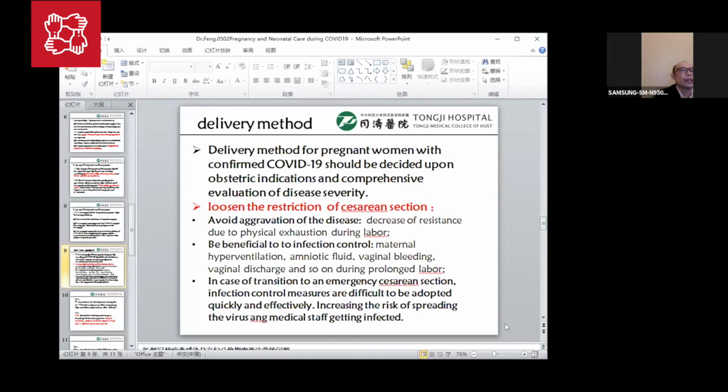So for delivery of pregnant women with confirmed COVID-19, we should go through C-section. That's the preferred delivery method, to avoid aggravation of the disease and decrease the resistance due to physical exhaustion during labor. It also benefits infection control. In the case of transition to emergency cesarean section, infection control measures are difficult to adopt quickly and effectively, increasing the risk of spreading the virus and of medical staff getting infected. So these are the indications. Okay. The next question.